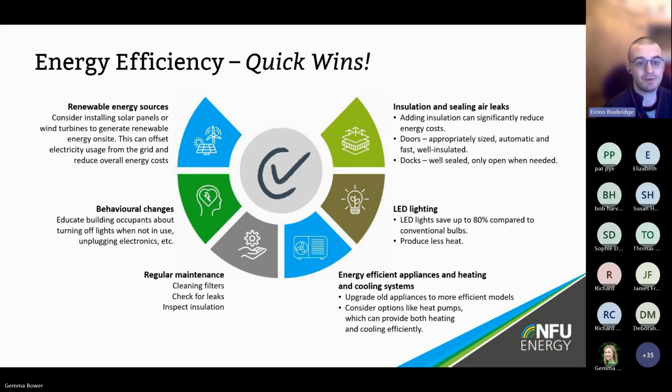Also, removing the human element helps a lot. So installing timers and installing switches, anti-tamper mechanisms onto your heating and cooling HVAC system in an office environment, for example, will save a lot of money.